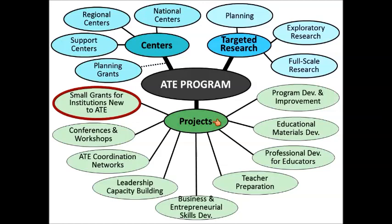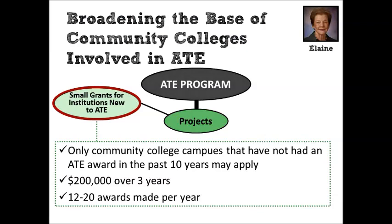Three specific subcategories are depicted: ATE coordination networks, which is a new opportunity that was introduced in 2014, conferences and workshops, and small grants for institutions new to ATE. Today, we want to draw your attention specifically to the small grants for institutions new to ATE. The small grants opportunity is designed to attract more and new two-year colleges and principal investigators to the ATE program.